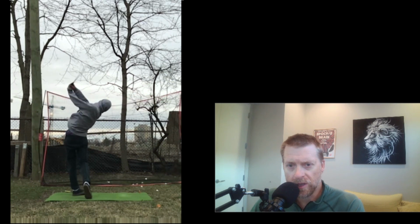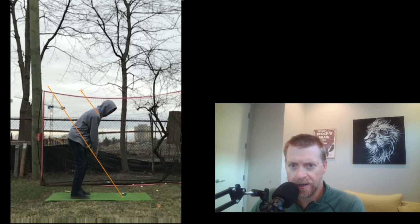Okay, so from down the line, you've got a really good motion there, Max. Let's look at the down the line, because maybe the face on will tell us a little bit more. But let's just draw some plane lines here: spine angle line, head brace line, and also back brace line, just to help us out. Our standard lines here at the Academy.